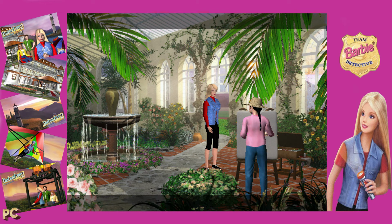Hello, hello. Welcome to my greenhouse. Isn't it beautiful out here? Oh yes, it really is. The plants and flowers are just gorgeous. You must spend lots of time out here. I do, Barbie. I really do. This is probably my favorite place in the hotel. I can come out here and be completely alone. Sometimes the hotel just gets too busy for me.